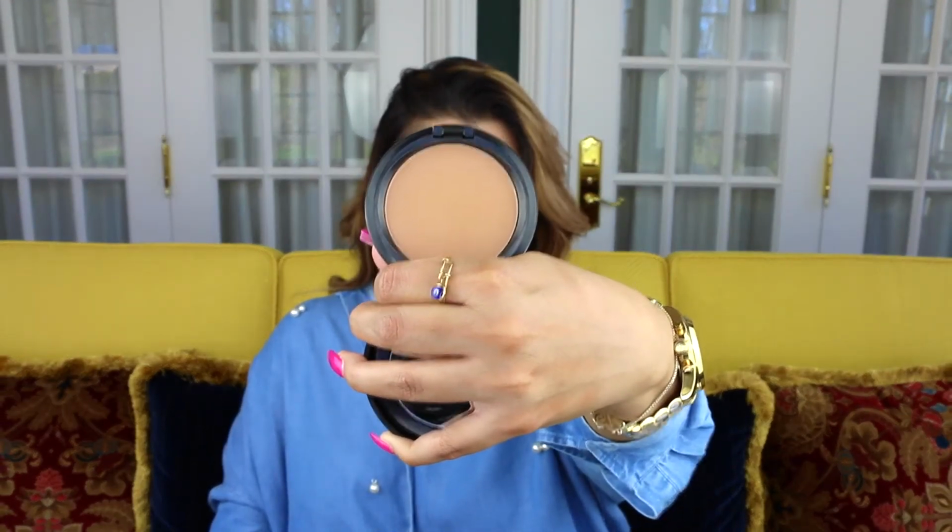I have two bronzers to share with you guys. The first one is actually not even technically a bronzer. It is a face powder from the new MAC Next to Nothing line, and this is in the shade Dark. You get your mirror on this side, and then this is the powder inside. It comes with the powder puff and the plastic protector.